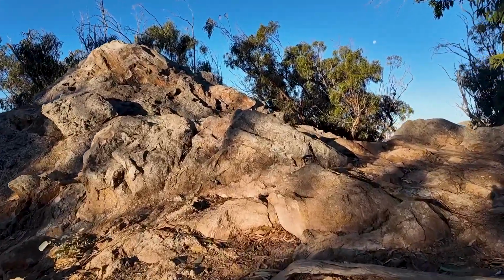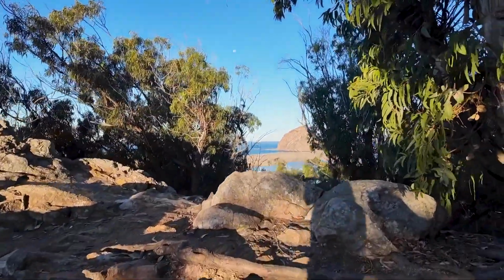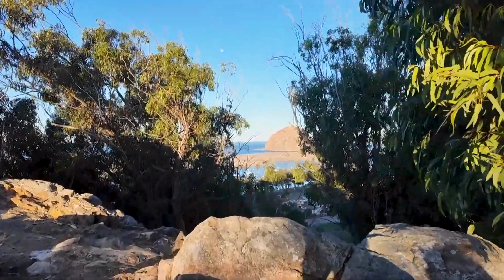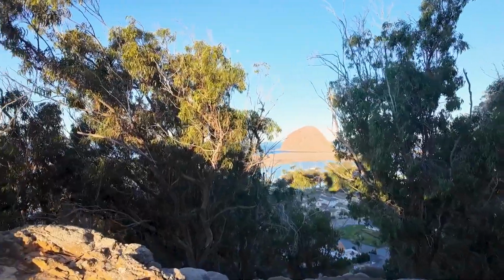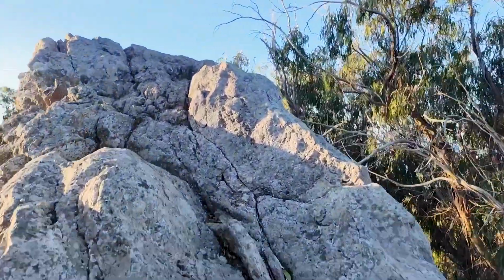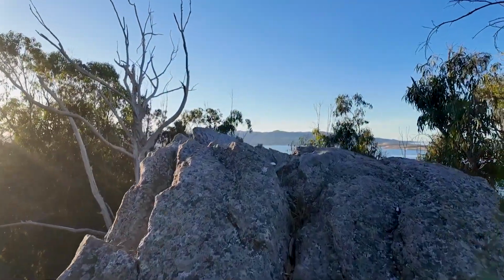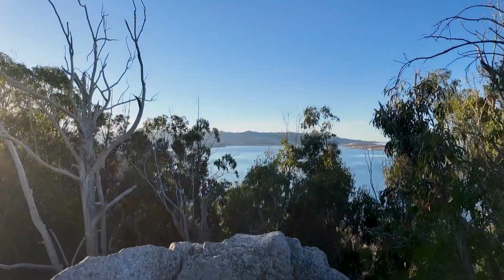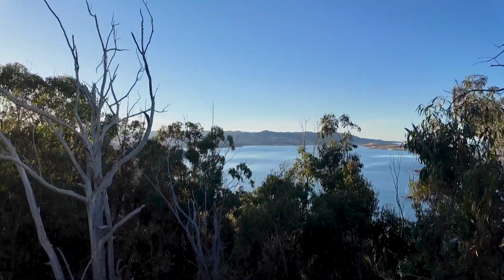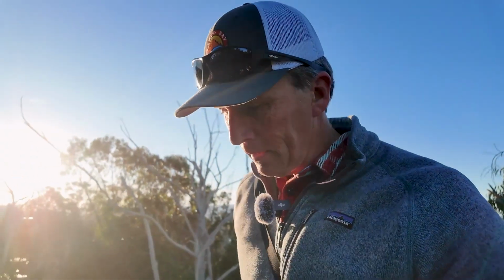Kind of a cool little spot tucked away in here. Not the most tremendous views because you're kind of blocked in by all these tall eucalyptus trees. But you can kind of work your way up to the top of this granite lake rock here and have a look at the bay. There's Eagle Rock for you.